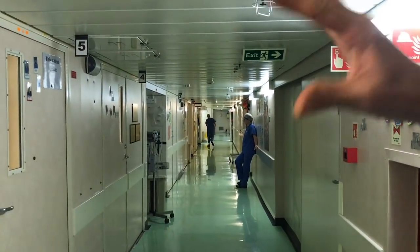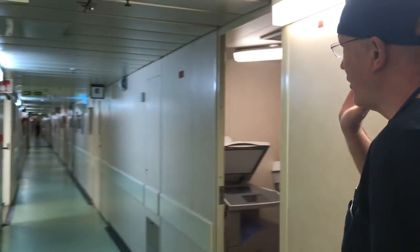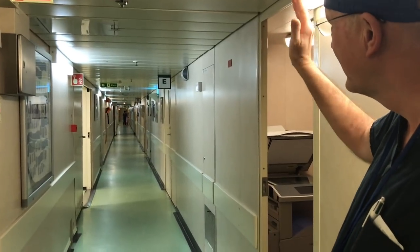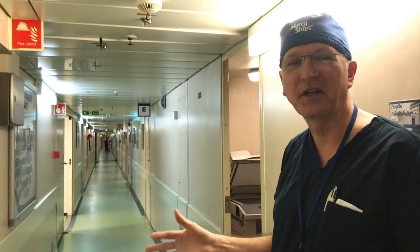So the first 2 rooms are used for eye surgery. The 3rd room is the best room because that's my room. Of course. Just kidding. On the other side, we have all of our patient wards, and so all the way down the end there, ward E, D, C, B, and A are designated wards.